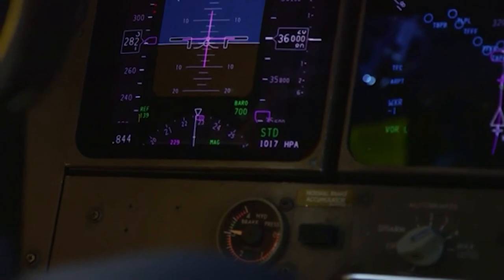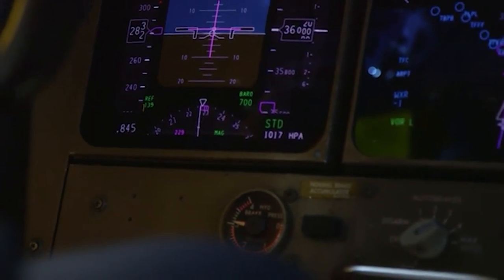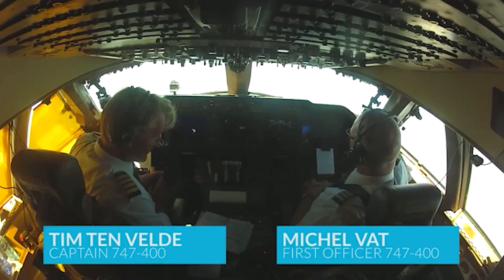The NOTAMs for this airport are not relevant for our approach. We have no relevant technical items. The weather is beautiful, as you can see outside. QNH 1017 is preset, as is the decision altitude, 700 feet. But we won't need that one today with the visual approach for the last part, probably.